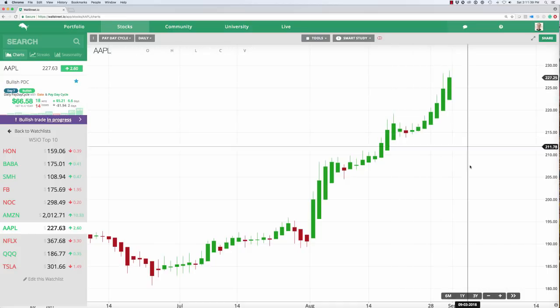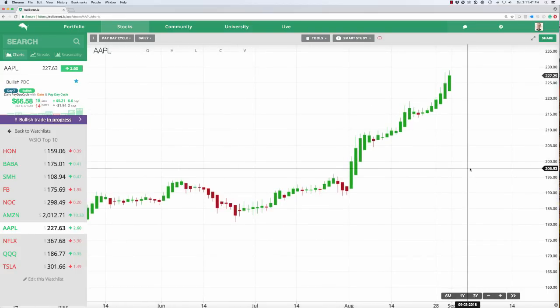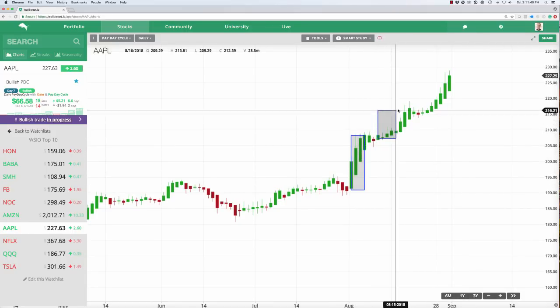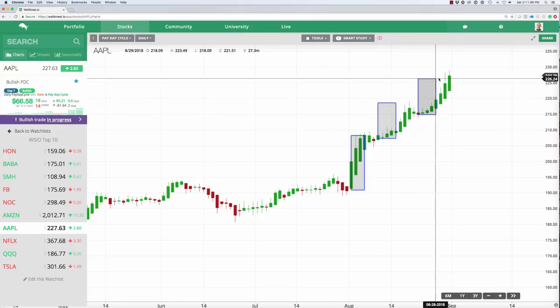It's been an incredibly exciting time to be an Apple trader or Apple investor. We've just come off of 3 massive payday cycles. This is the most bullish month I can remember with Apple stock.